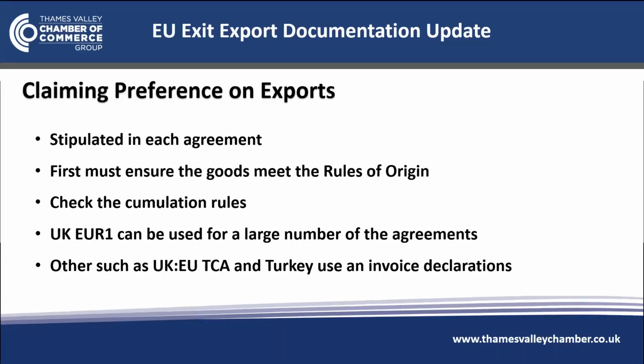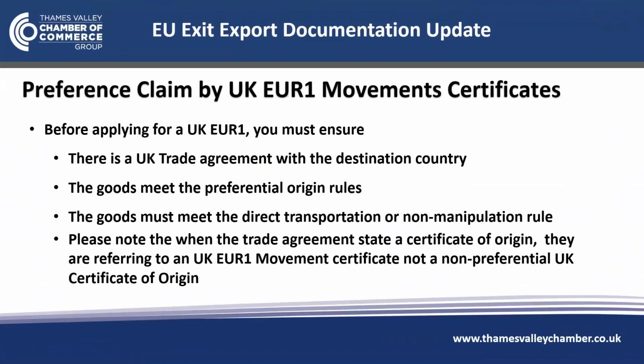I'm going to quickly go into a little bit more detail about EUR1s. When you're applying for a UK EUR1 movement certificate, first of all, there must be a trade agreement with the EU for that destination country. We are being asked to authenticate EUR1s for countries where there is no trade agreement. The UK has no trade agreement. Please check. As I said, the UK has not signed trade agreements with every country that we had previously when we were in the EU.